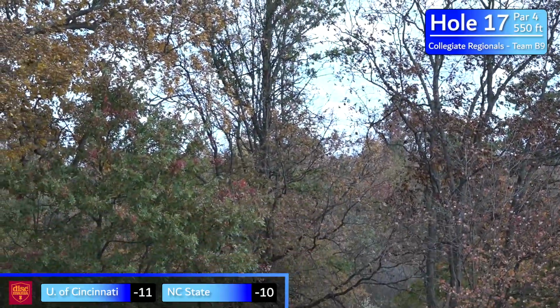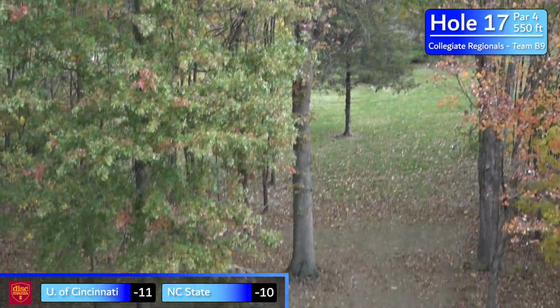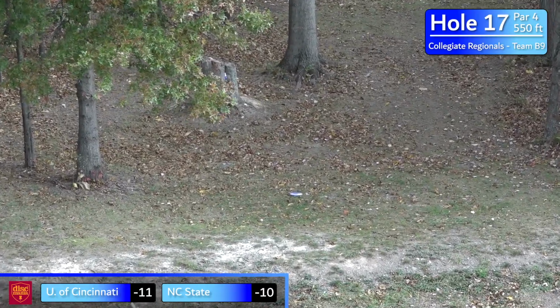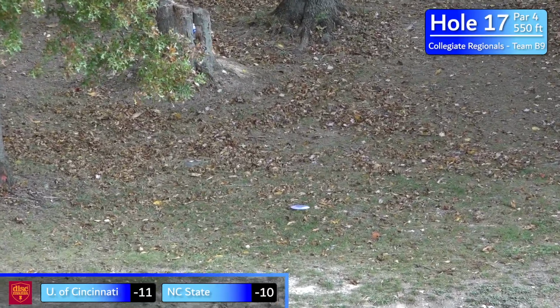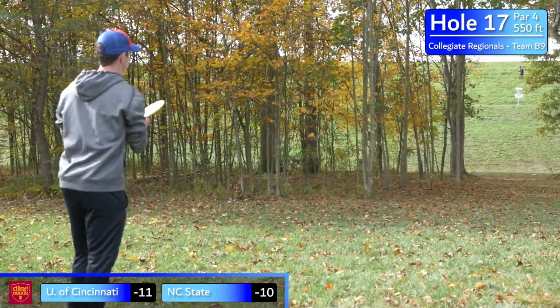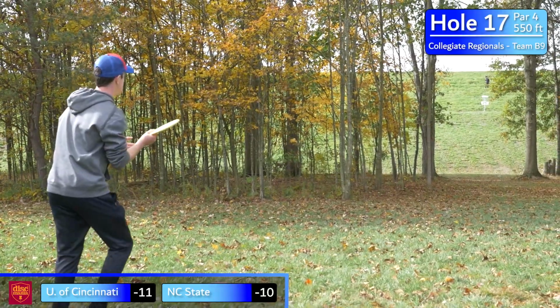I don't even know what these guys are looking at over here. It's just a wall of trees. That shot actually just absolutely pured the gap though. From I think that was Logan, just puts himself right back in the middle of the fairway there. Might actually have a throw-in chance going up the hill there coming up.